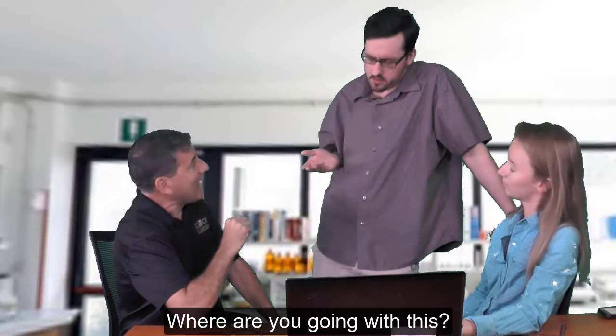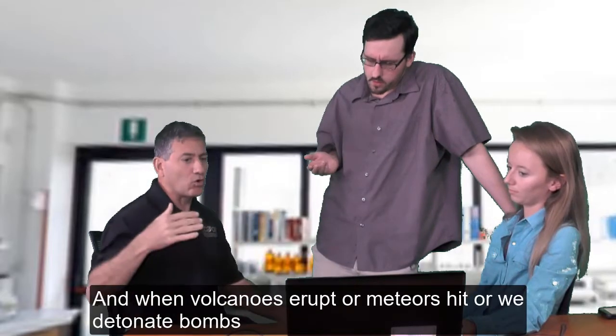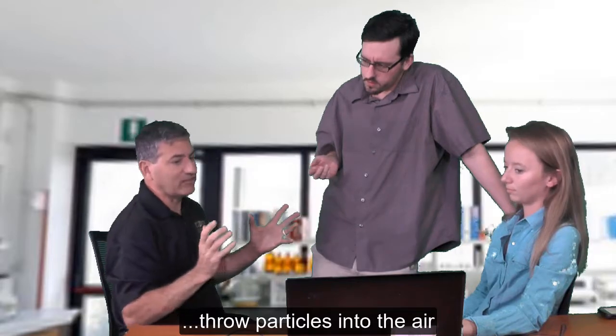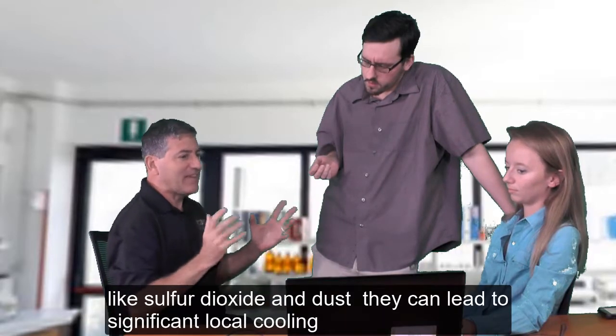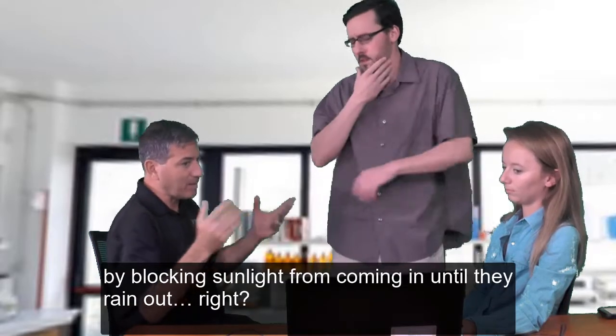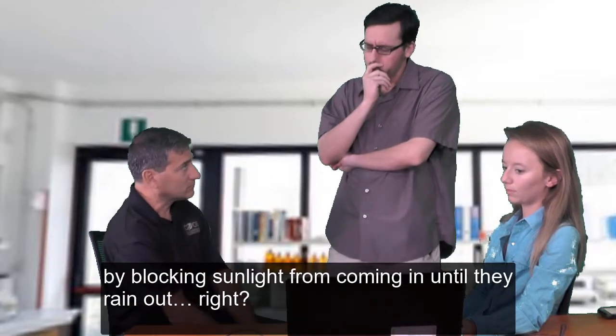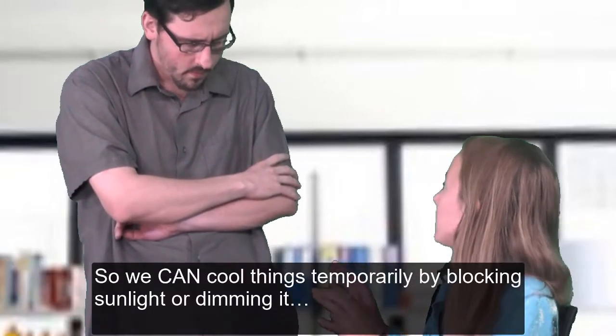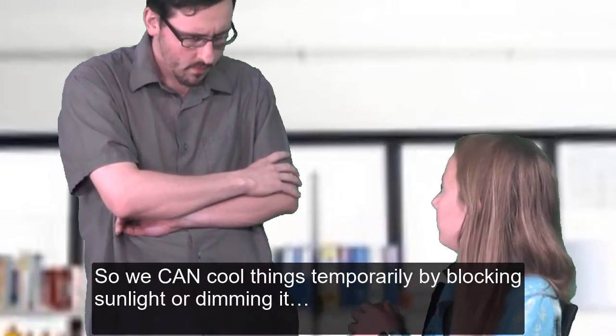Where are you going with this? And when volcanoes erupt, or meteors hit, or we detonate bombs, throw particles into the air like sulfur dioxide and dust, they can lead to significant local cooling by blocking sunlight from coming in until they rain out, right? So we can cool things temporarily by blocking sunlight or dimming it.